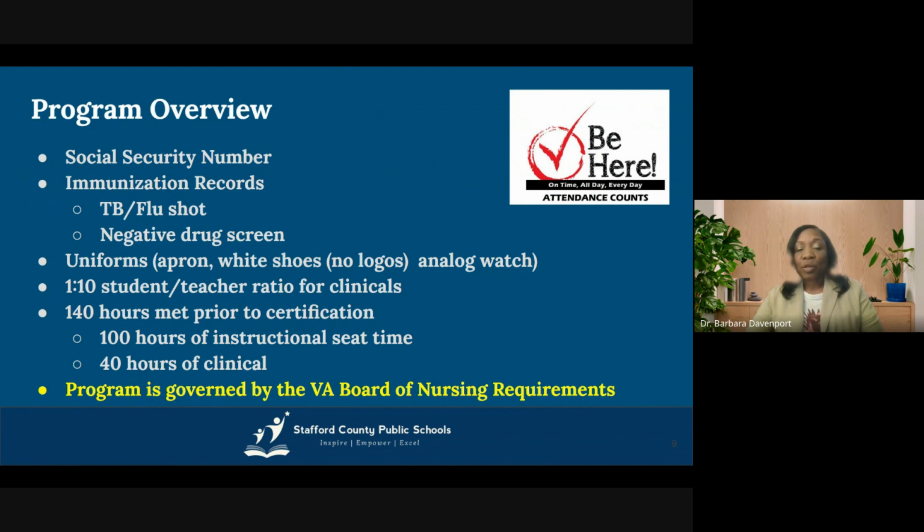Students are required to meet 140 hours prior to sitting for certification, which is a certified nurse assistant. And the 140 hours do include 100 hours of instructional seat time, followed by 40 hours of clinical. It's also important to know that this program is governed by the Virginia Board of Nursing Requirements. So it is very important that students are present, attendance does count, and we do expect you to be on time every day.